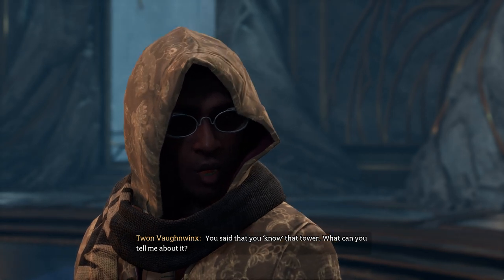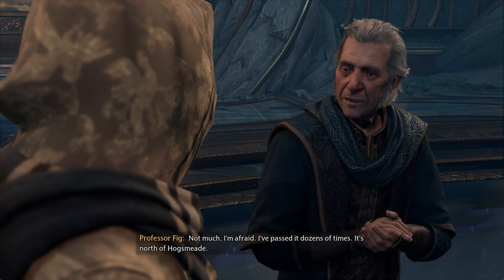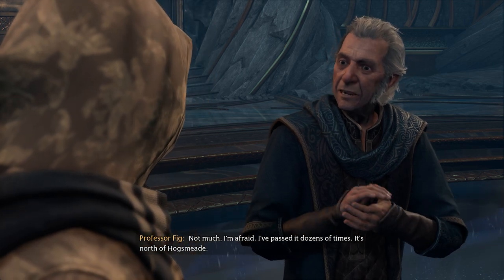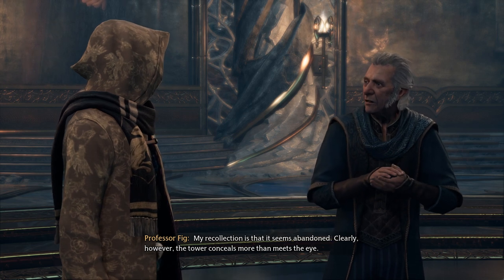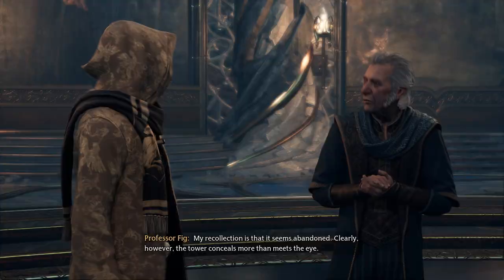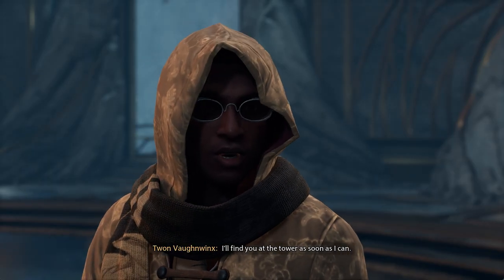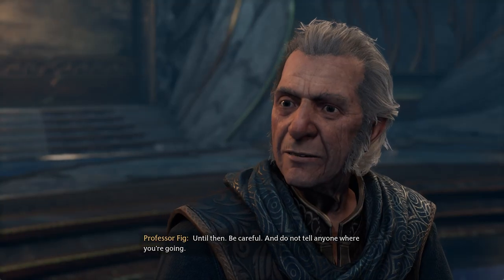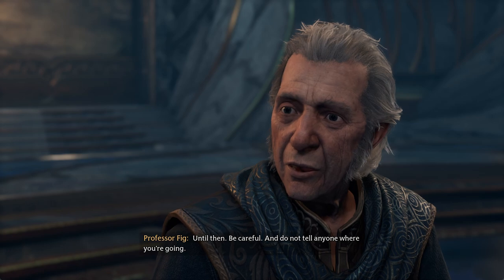You said that you know that tower. What can you tell me about it? Not much, I'm afraid. I've passed it dozens of times. It's north of Hogsmeade. My recollection is that it seems abandoned. Clearly, however, the tower conceals more than meets the eye. I'll find you at the tower as soon as I can. See you there. Until then, be careful. And do not tell anyone where you're going.